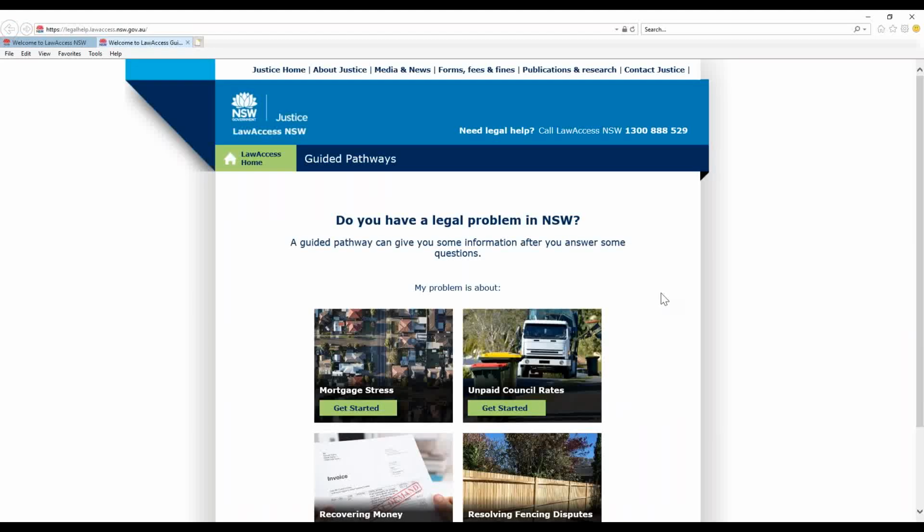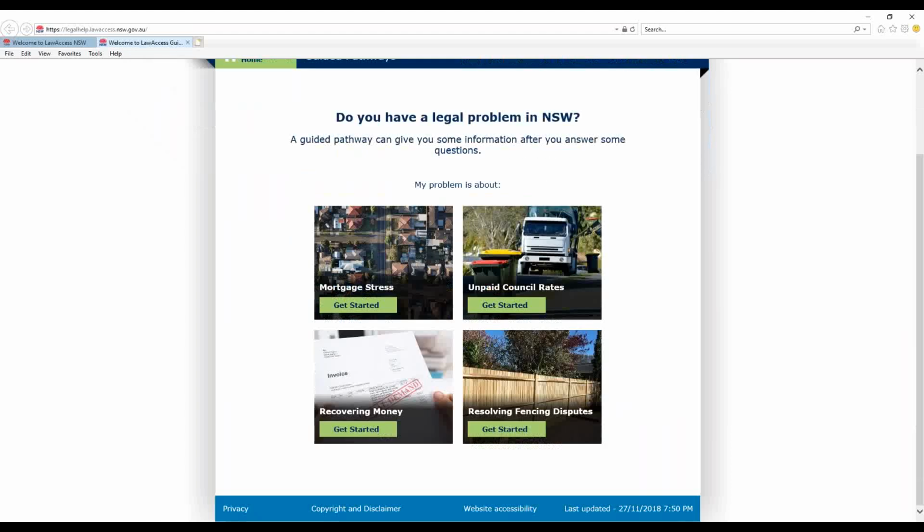There you go. So it will take you to this landing page, and you'll see we currently have 4 guided pathways. They are mortgage stress, unpaid council rates, recovering money, and resolving fencing disputes. And I know we were just talking about this, but would you envision that a solicitor may use these as well, as well as a community worker who's working with a client?